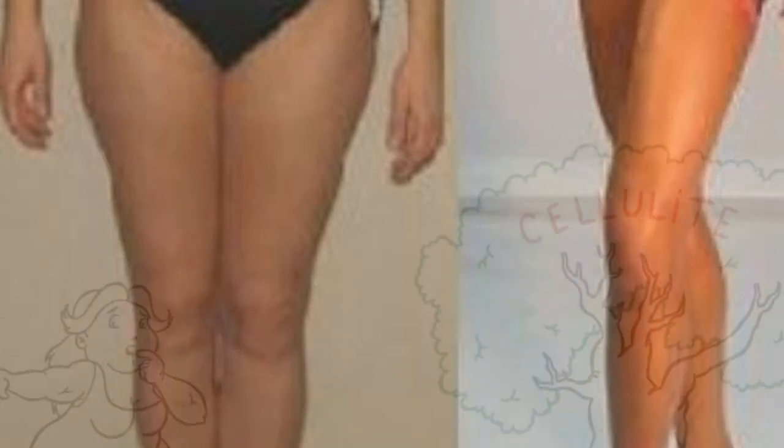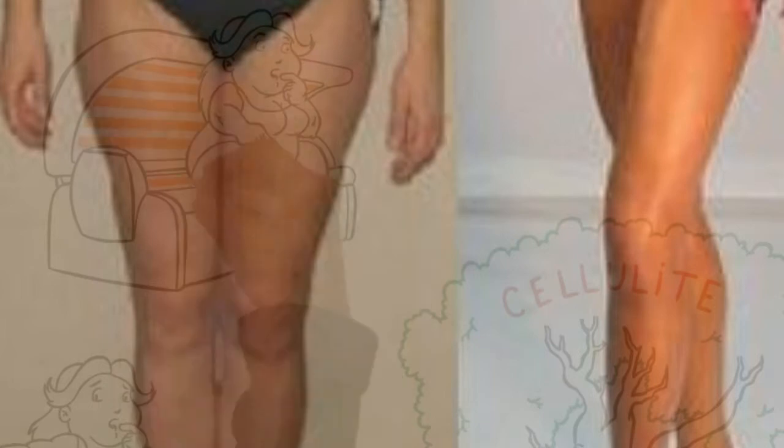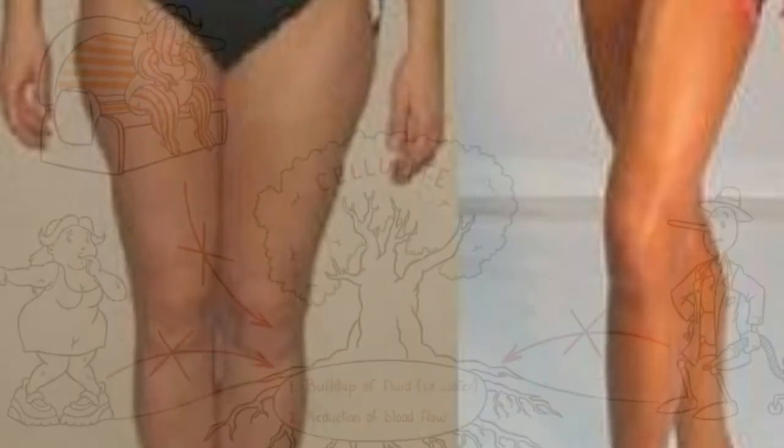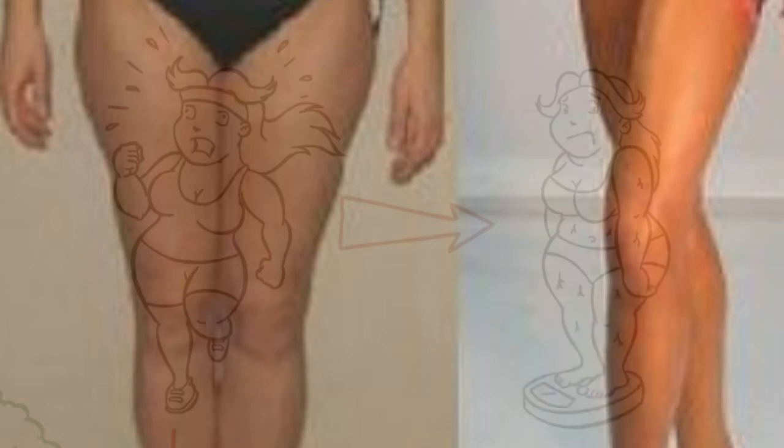And tanning beds, well, look, tanning beds obviously just change the outside color of your skin, which doesn't affect the honeycomb-like bands in the slightest. Even exercising doesn't address the root problem. It simply reduces the amount of fat between the honeycomb-like bands, giving you smaller cellulite dimples. So stop exercising, and you better believe it will come right back.